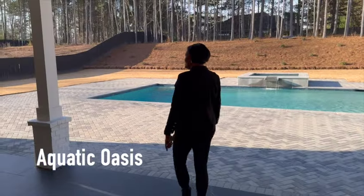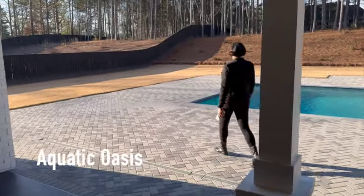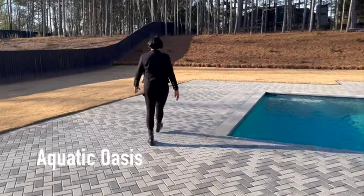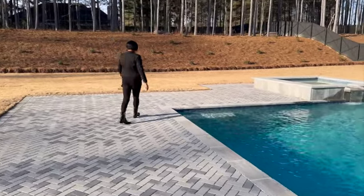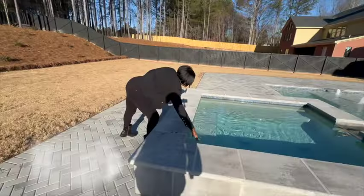All of this overlooking an aquatic oasis completely enclosed with a privacy fence for your family's enjoyment. This home also comes with a heated saltwater custom pool and a hot tub and spa.